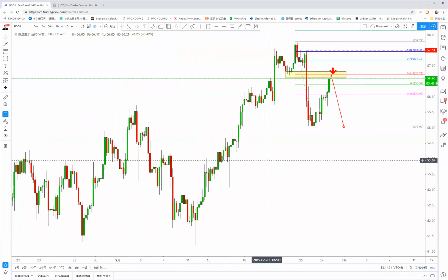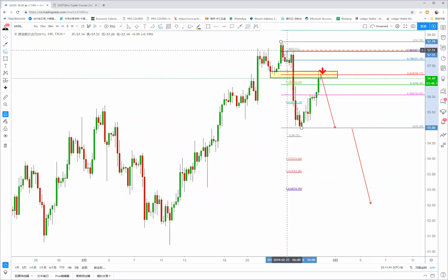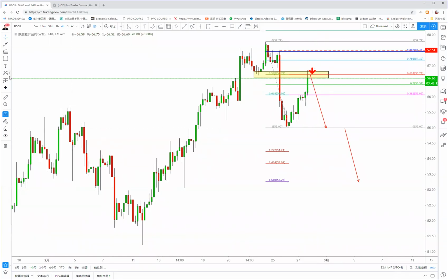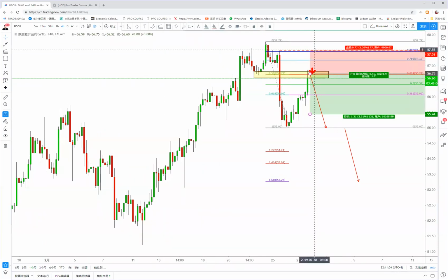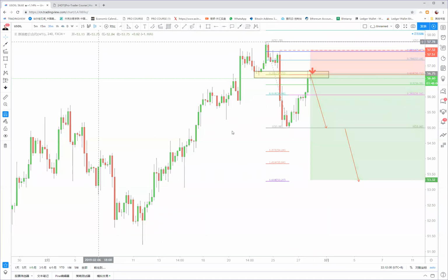Our second target will be the 1.618 extension of this leg. You can use this leg as extensions. So 618 is 53.27. This is also a very nice trade. If the oil can stop the rally from here, we can capture a potential very nice fall, almost 200 pips. And now let's go to the 30-minute chart.